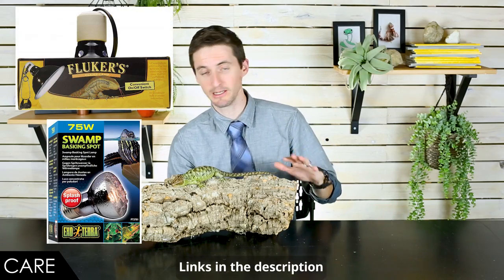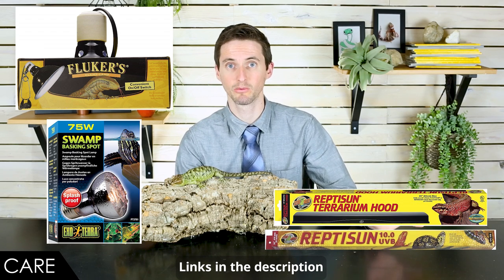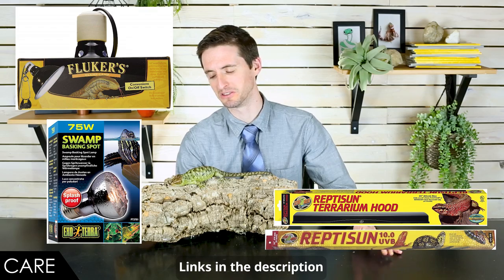On top of this, they're going to need UVA and UVB basking lights, so those things are really important for these guys. You can't skimp there. Of course, if you can afford one of these lizards, you're probably not going to skimp anywhere. When it comes to hardiness, we give these guys a score of 4 out of 5.